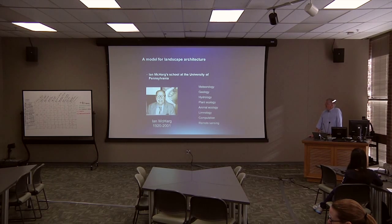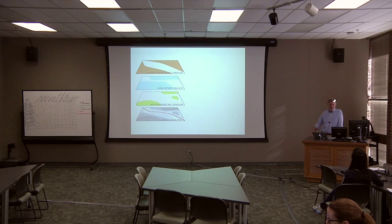But Ian's vision for landscape architecture was science-based. So in building a school at the University of Pennsylvania, he deliberately looked for experts in meteorology, geology, hydrology, planetology, ecology, etc., computation, and remote sensing. So this is the vision of geodesign, but it's back in the 1950s and 1960s. Ian, of course, didn't have the computational power we do today, didn't have the data we have today, and so it was quite different in the way it actually worked out to how we would do it today. But you can see in that model the classic GIS idea that each science is a layer in the design, and that's very much part of Ian's vision.